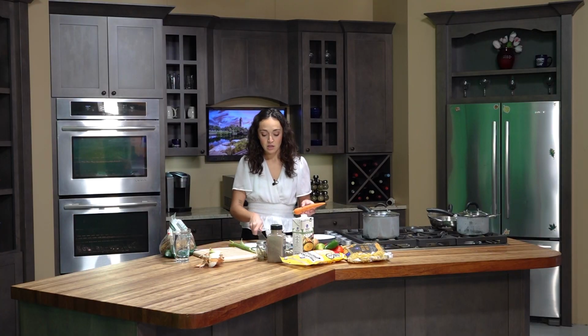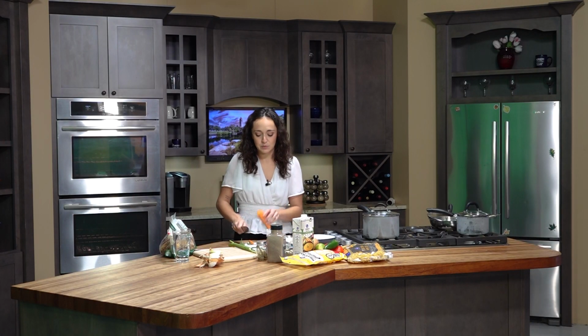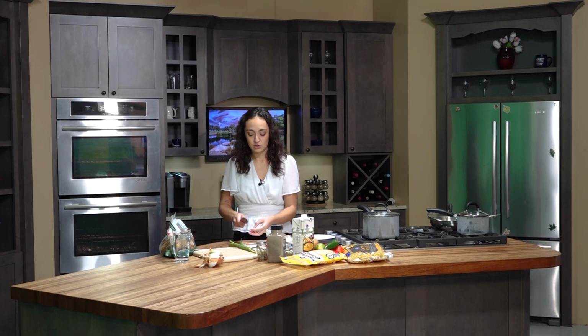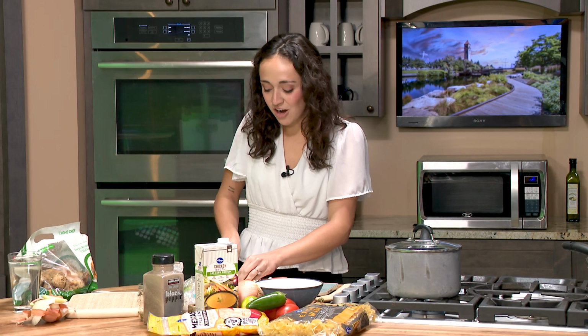So the mirepoix, if you're doing it technically correctly, is supposed to be slow simmered. It's not supposed to be sauteed at a high heat and browned very fast. It's supposed to slowly cook down. Again, that's like ideal if you were a professional chef trying to make the perfect chicken noodle soup. Oftentimes, I'll be honest, I don't do that.